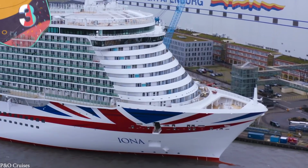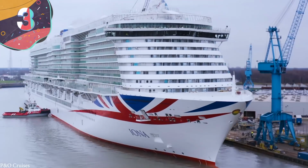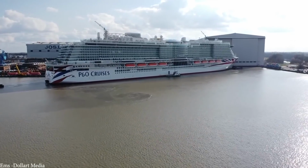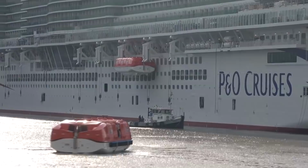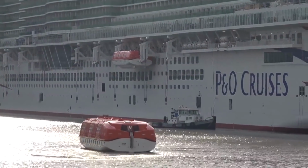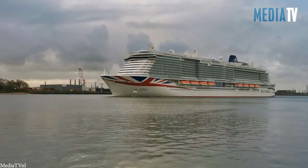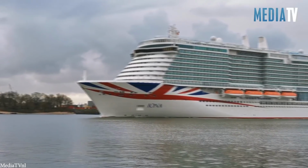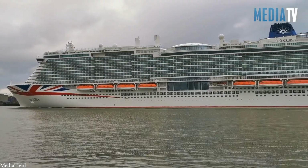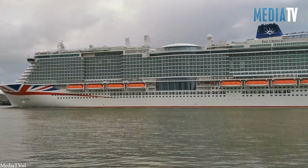Number 3. Iona. The MS Iona is another Excellence-class cruise ship, but this one was built to the specifications required for use by P&O Cruises. It was delivered to the company in 2020, at which point it became the flagship, but it wasn't able to actually sail any routes that year because of the collapse of the cruise industry in that year. And the company remains hopeful that it will host its first paying customers in 2021.